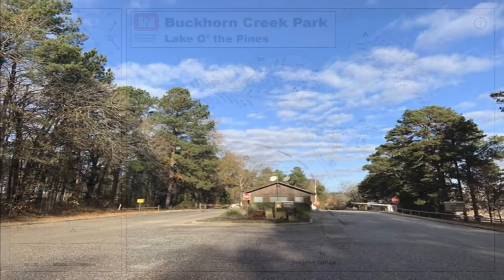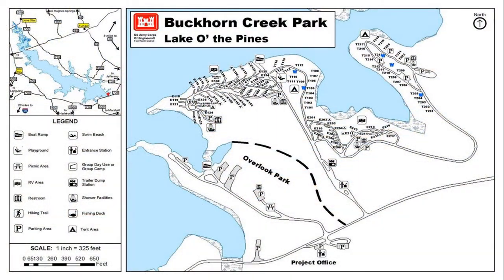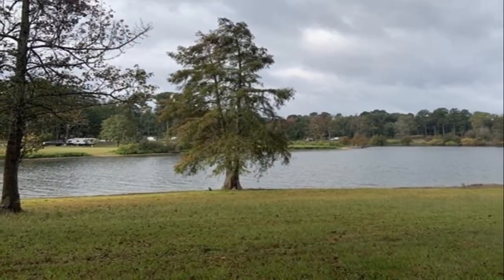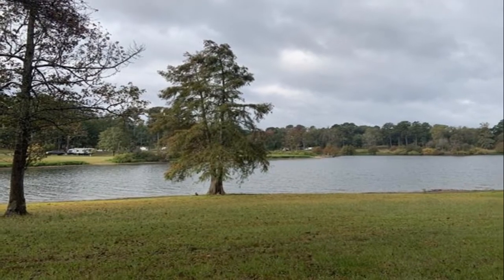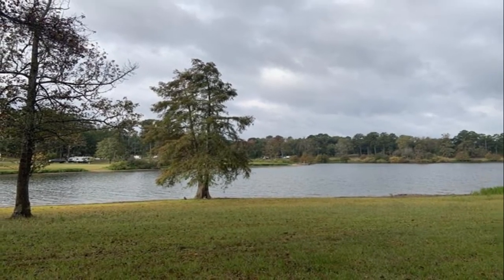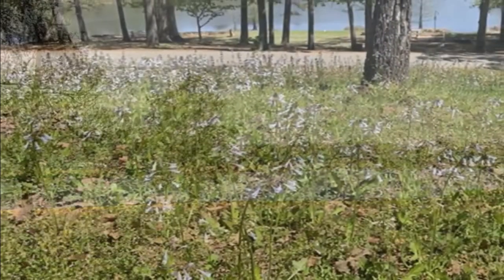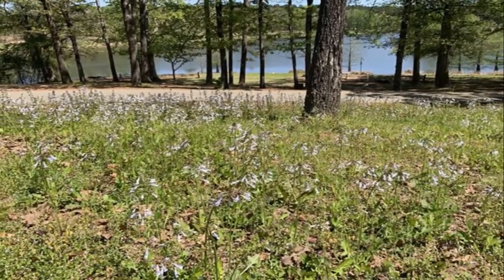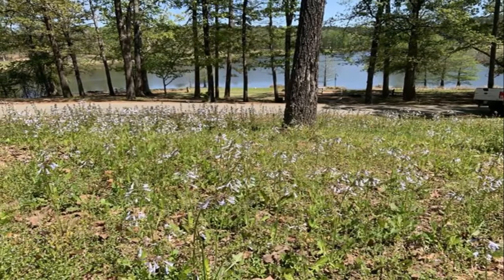Buckhorn Creek Park, near Jefferson, Texas, features 57 RV campsites with water and electric hookups. There are also 38 non-electric tent campsites which have a tent pad, picnic table, fire ring, and lantern pole. Restrooms with showers are located in each section of the park. Trash receptacles are located throughout the park. A boat ramp, courtesy dock, playground, and sewer dump station are also provided.